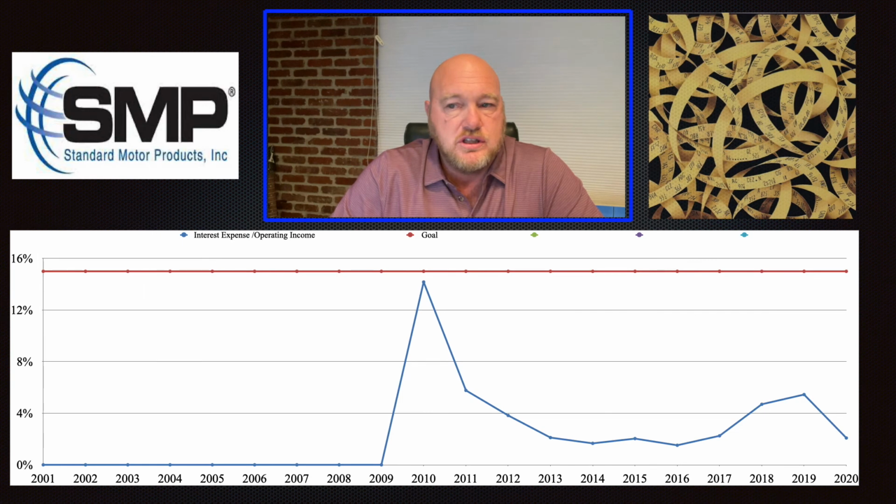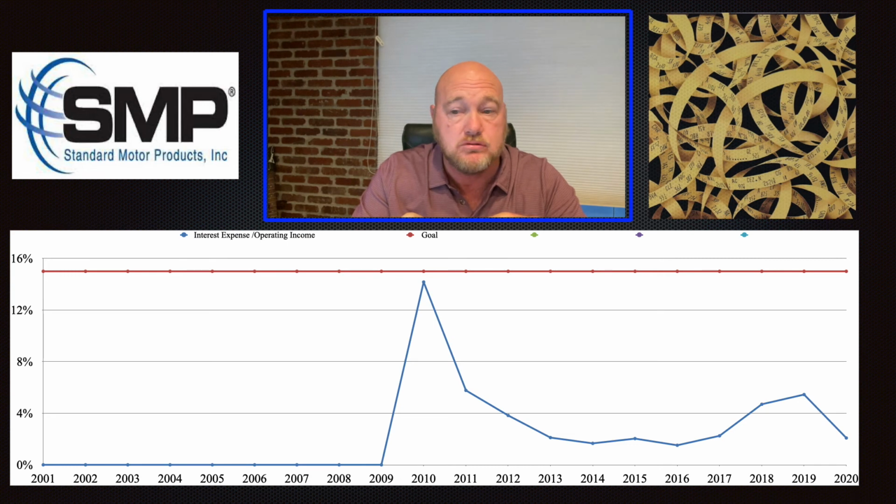What I'm looking at here is the amount of interest expense that a company has relative to its operating income. Operating income, again, is where you take the total revenue, subtract out the cost of goods sold, which is the cost to manufacture your products, and then you're left with operating income. I want to know what percentage of that operating income is used to pay for operations. It's used to pay research and development, sales and general administrative costs, and your facility operating costs, those kinds of things. So how much of that pool of money is being gobbled up to pay the bank? That's what I'm looking at.